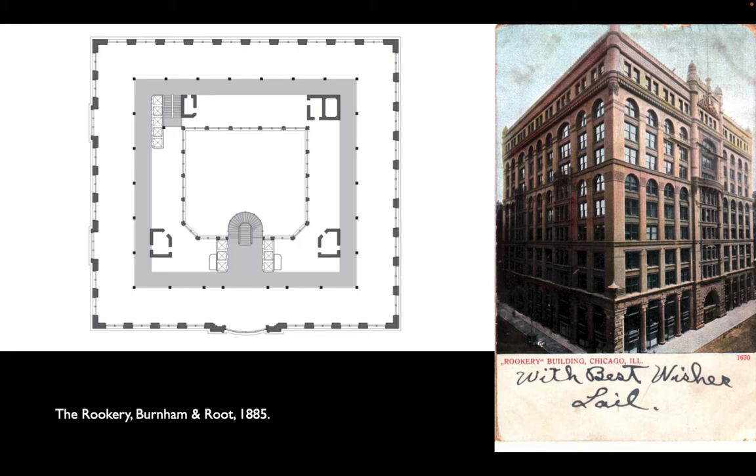Right across the street from the Home Insurance, this is Burnham and Root's Rookery building that is still there. This has a cast iron structure on the inside, and the exterior walls are all of brick. And you can see that they read as piers sitting on grillage foundations, same as the Montauk. But in this case, the brick piers on the outside are literally just brick.